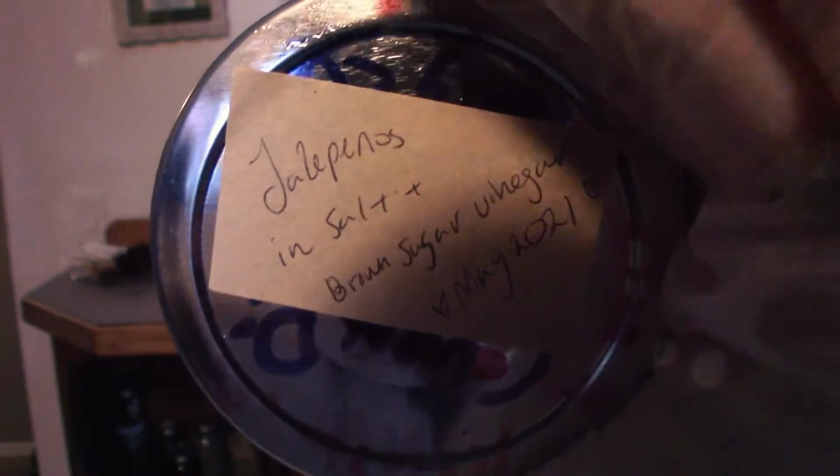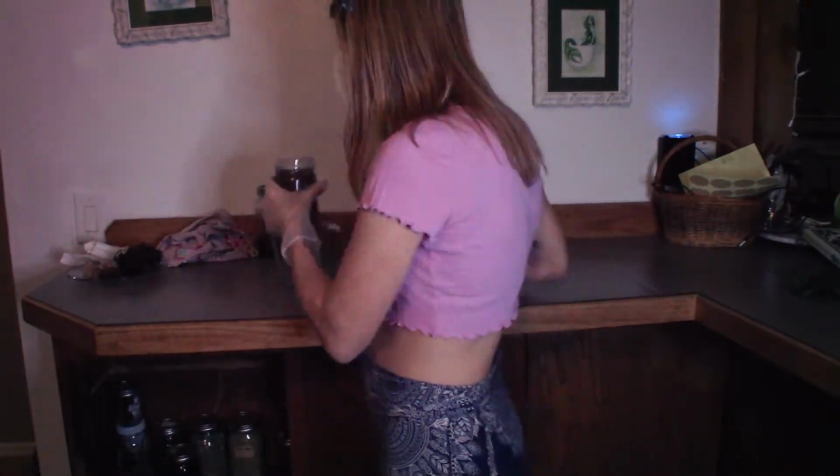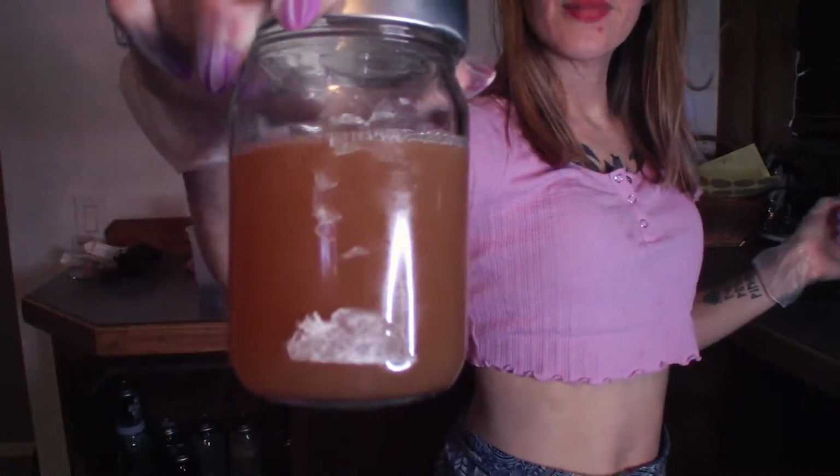A brown sugar jalapeno salty vinaigrette I made. This is good as a salsa base and also as a marinade. It also made delicious jalapeno pickles. They were legitimately good and sweet and spicy and salty, all the things that are good in a pickle.